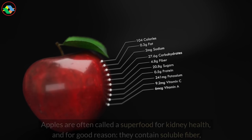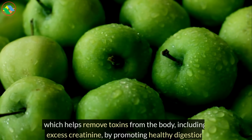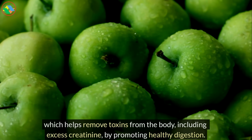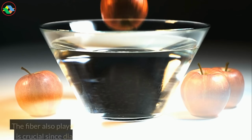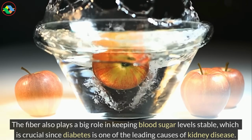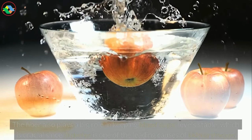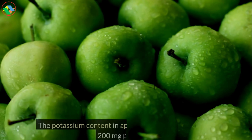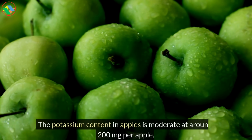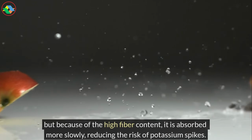They contain soluble fiber, which helps remove toxins from the body, including excess creatinine, by promoting healthy digestion. The fiber also plays a big role in keeping blood sugar levels stable, which is crucial since diabetes is one of the leading causes of kidney disease. The potassium content in apples is moderate at around 200 milligrams per apple, but because of the high fiber content, it is absorbed more slowly, reducing the risk of potassium spikes.